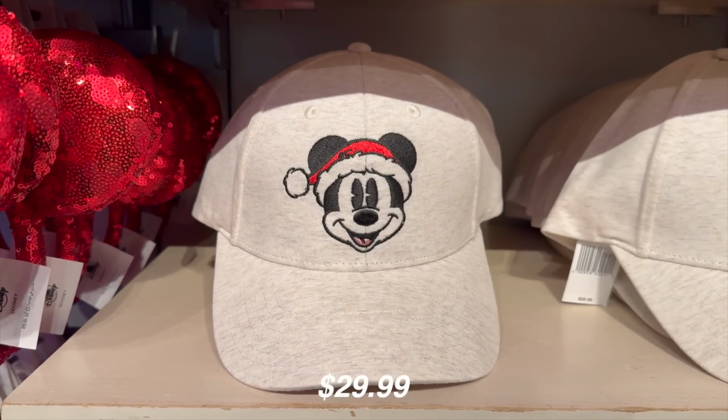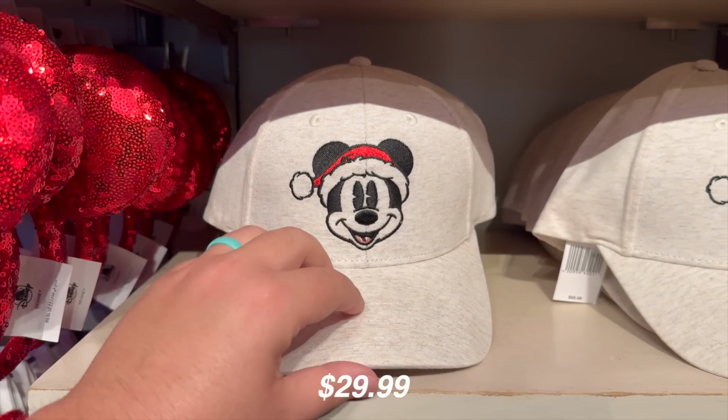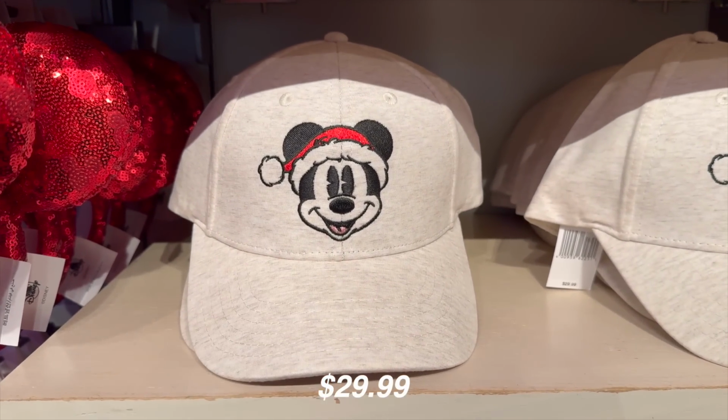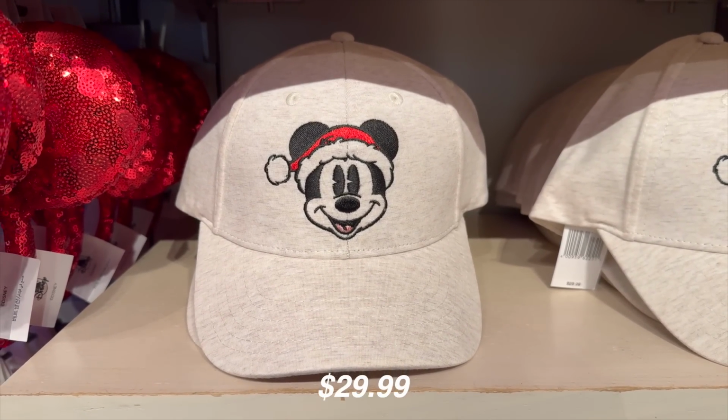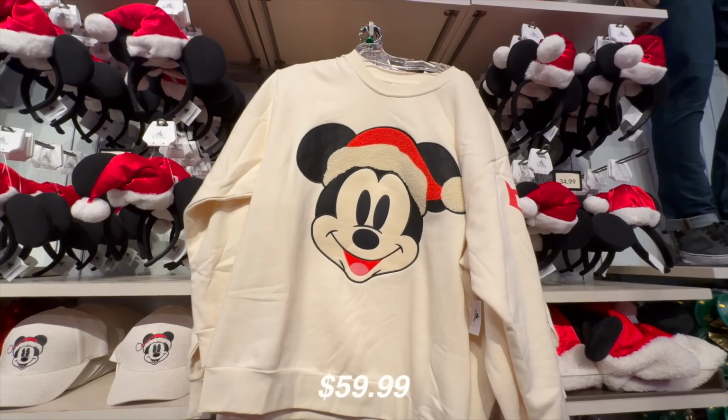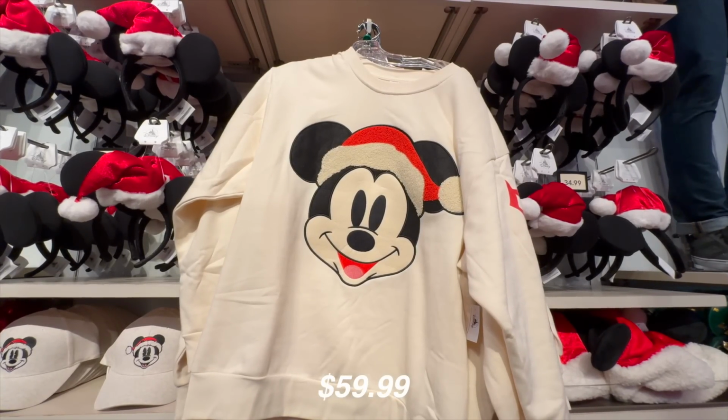And for $29.99, we have the fun Mickey hat, which I do believe released last year. I do really want it. This is probably something that maybe I'll pick up during the holiday season, but they do have that one in stock as well. Now for $59.99, we have a new crew neck sweatshirt that looks really good.